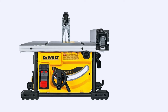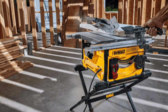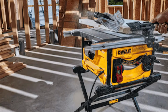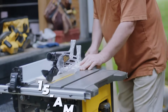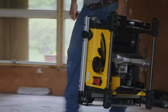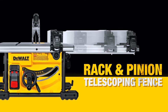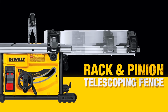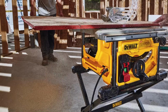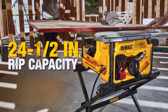Let's begin with the DEWALT DWE7485, an 8¼ compact job site table saw that has become a favorite among professionals and hobbyists alike. Powered by a 15-amp motor, it delivers plenty of cutting power in a compact, easy-to-transport package. What makes the DWE7485 stand out is its rack and pinion fence system, which allows for fast, smooth, and accurate adjustment. With a 24.5-inch rip capacity, it handles large plywood sheets and dimensional lumber with ease.